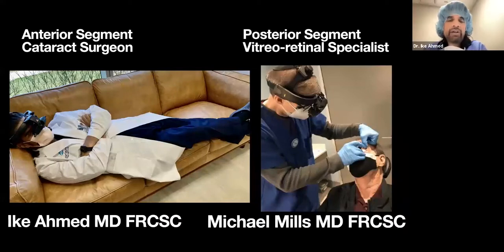Is it because you don't see the value in it? You're uncomfortable with the technique? You use wide field imaging anyway, so what's the point of doing indirect if you already have wide field imaging? That's a common thing I've seen people ask. Or you find that the media opacities are too challenging, and so you do the cataract surgery first and then you evaluate afterwards.